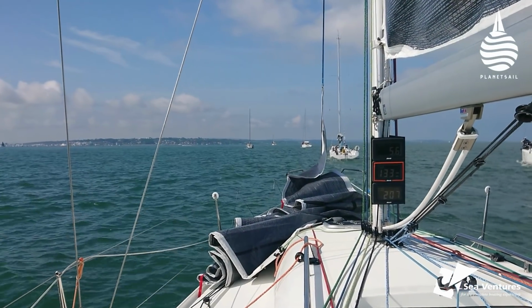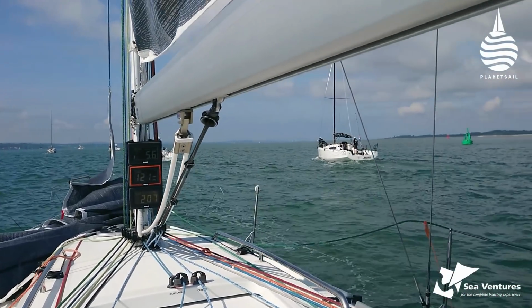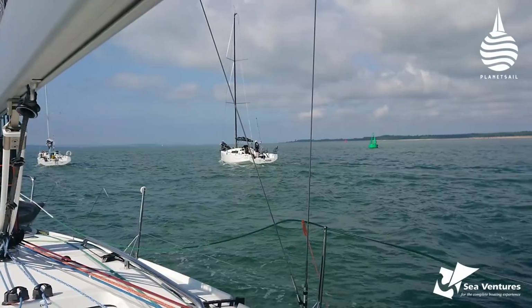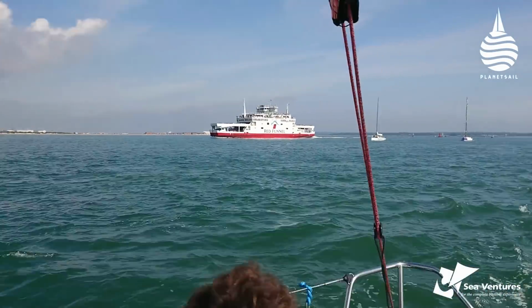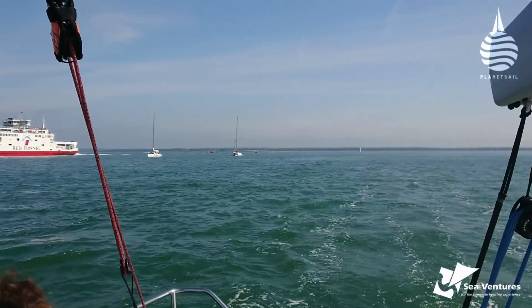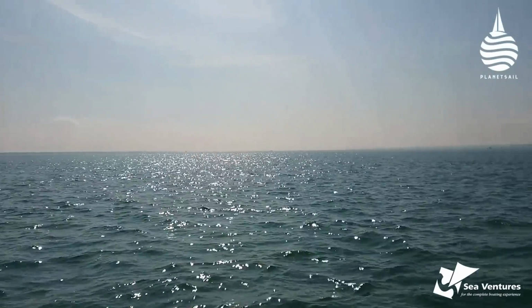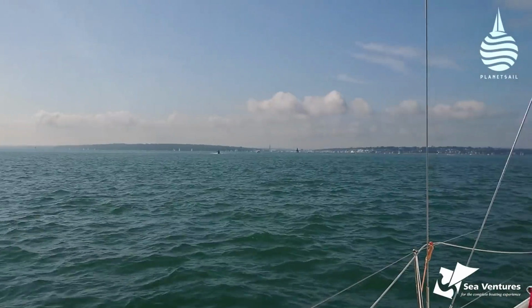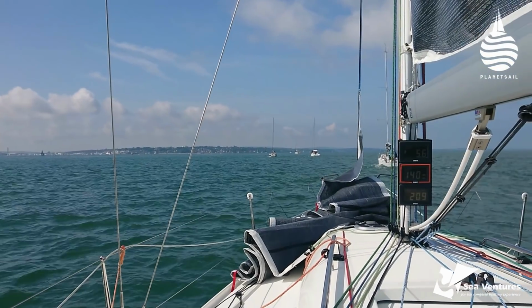So it's Friday the 9th of July, and it's the RORC Cowes-St Malo race. It's about 150 miles to the finish line in St Malo, but what they've done is put a little extension on the course so that we can race back to the UK, because obviously the British boats can't go to France at the moment, so we'll be coming home.